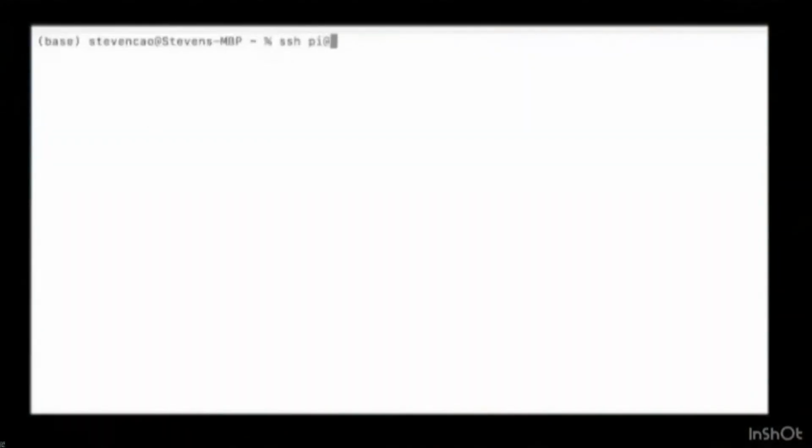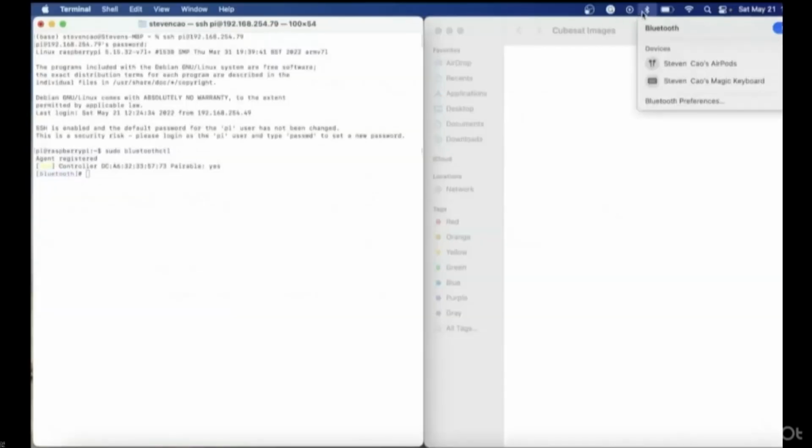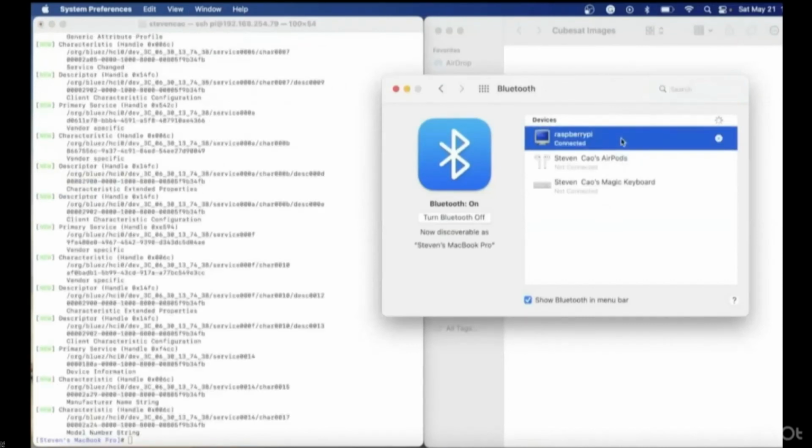Now we will connect our CubeSat to our ground station. We SSH into the Raspberry Pi and run the command sudo bluetoothctl to open our Raspberry Pi to Bluetooth pairing. Then on our ground station, we open up our Bluetooth settings and connect the Raspberry Pi.